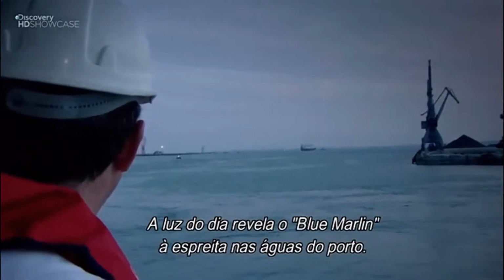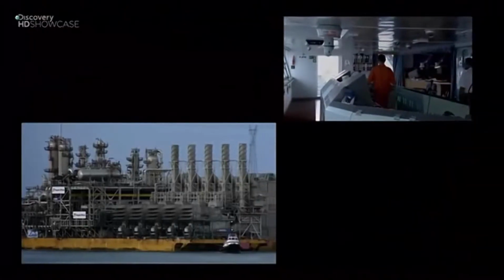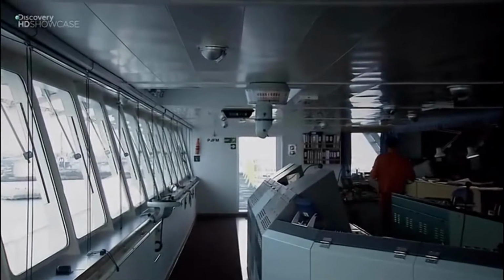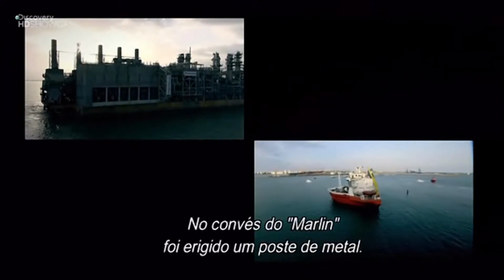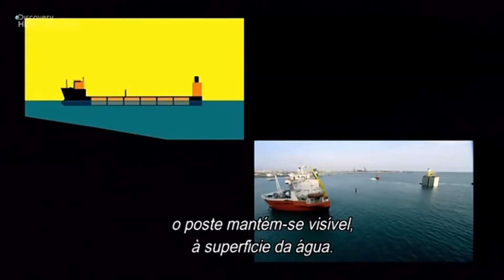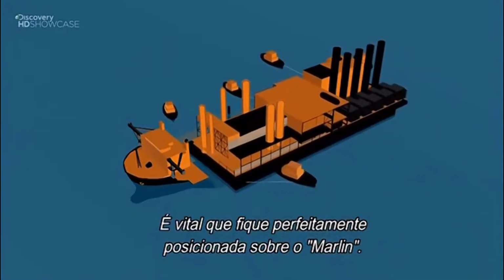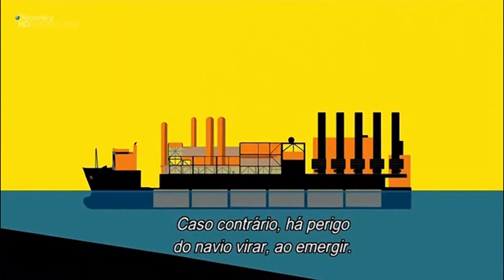The early light reveals the Blue Marlin sitting low in the harbour. On board, Captain Posnax makes his final checks. Snow White is floating perfectly in the water. On the deck of the Marlin, a tall metal post has been erected. When the ship is sunk, the post remains visible above the surface of the water. This is the guide post, used by Arnie Reed to steer the rig into the exact correct spot. It's vital that Snow White is perfectly positioned over the Marlin. If not, there's a danger the ship will keel over as it lifts out of the water.